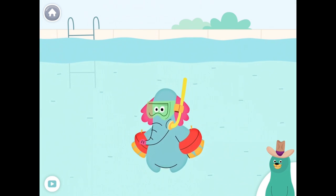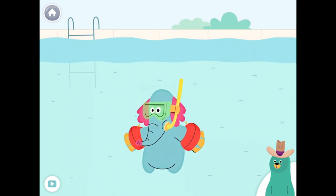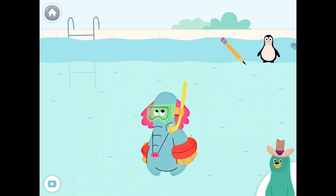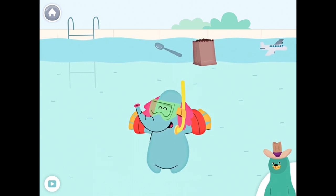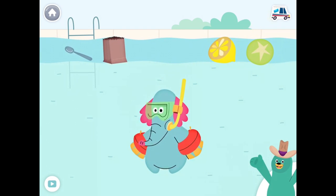Give all the things that start with the P sound to Olo. Penguin, pencil, pig, plane. Nice work! You found them!